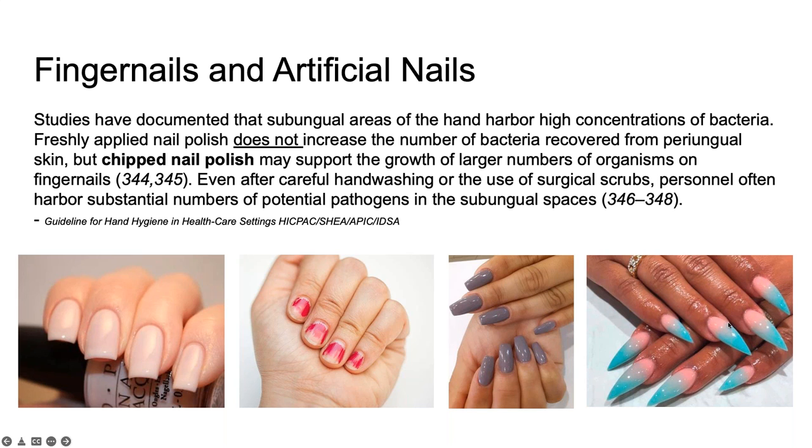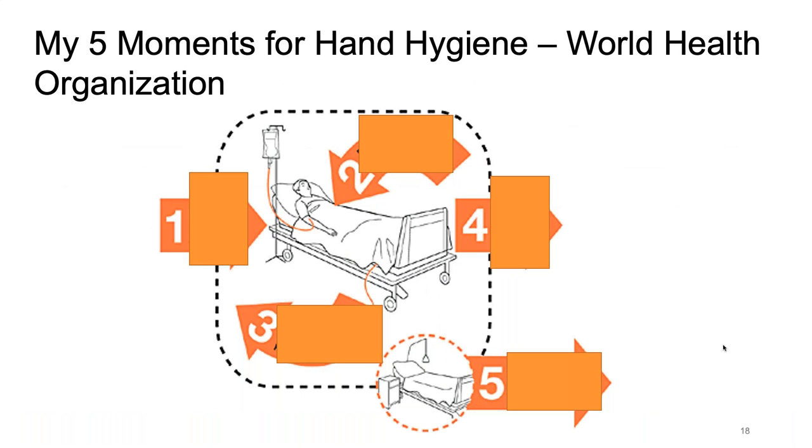These pointy ones, which I believe might be the stilettos or maybe the coffin shaped ones, they actually have different shapes. These can cause skin tears. Yes, obviously Pseudomonas and E. coli can live under them, but they can also really hurt our patients. And so I try to remind them.